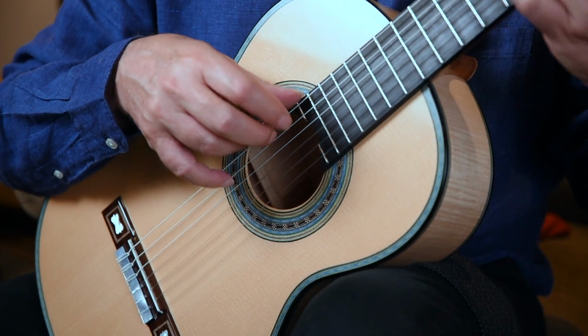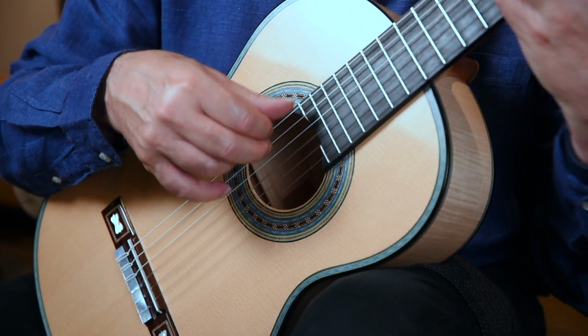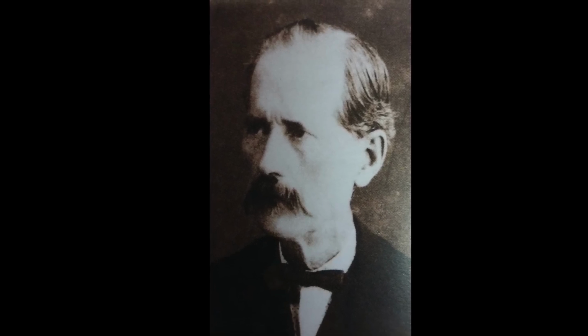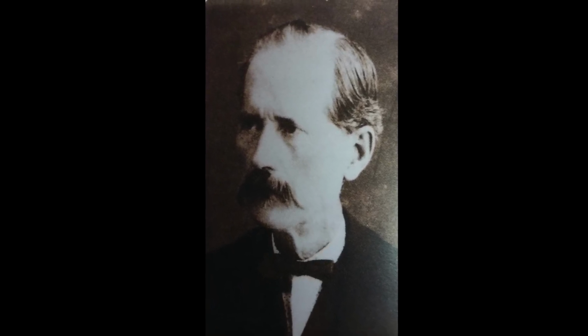So I like to talk about Antonio de Torres. He was really a magnificent guitar maker. I mean, all of our luthiers, we have a starting point, and most of our classical guitar makers, we start with Antonio de Torres, this work that he did, and we learn a lot from him.